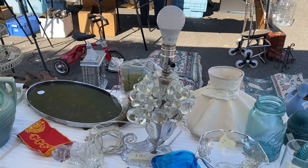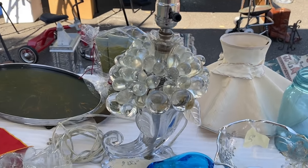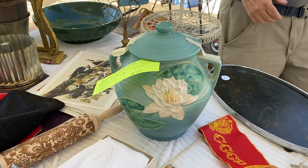The Lucite grapes table lamp is so amazing. I've never seen one before. I'm sure there are other ones, but I've not seen them.